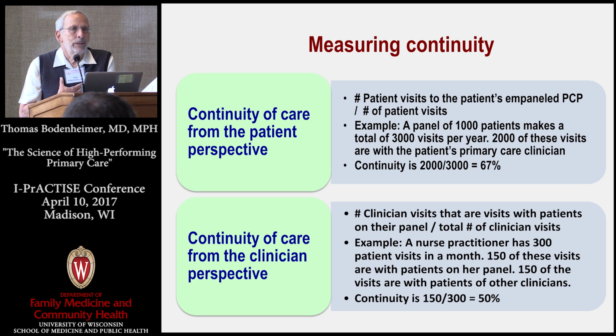If I see 20 patients today, how many of those patients were impaneled to me versus how many of them were patients impaneled to someone else? So again, the example, a nurse practitioner has 300 patient visits in a month. 150 of those are visits with patients of her panel. 150 are patients of another clinician, so her continuity from her perspective is 50%. So those are two different ways of looking at continuity, and you really have to look at both of those to really see how you're doing with continuity of care.